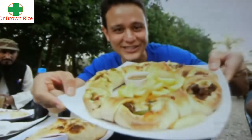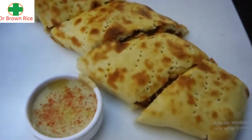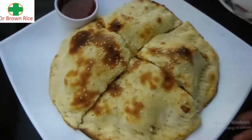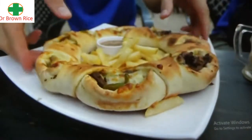All of the naans are ready. We got 5 different versions. This is the one that I really wanted to try, which is the Philly cheesesteak. And we also got the sweet one. Chicken shawarma. We got, I think this one is the fried chicken. You can pick up this whole thing and just bite it.